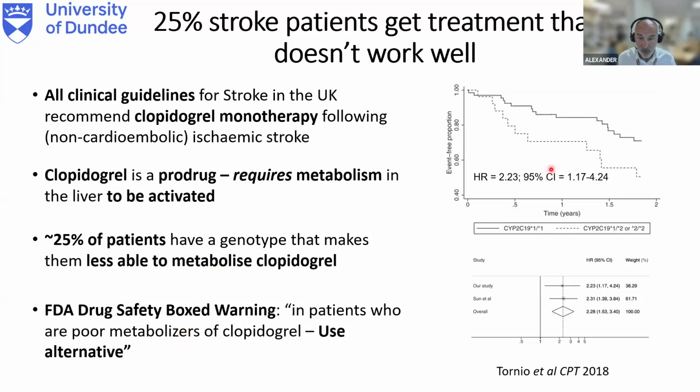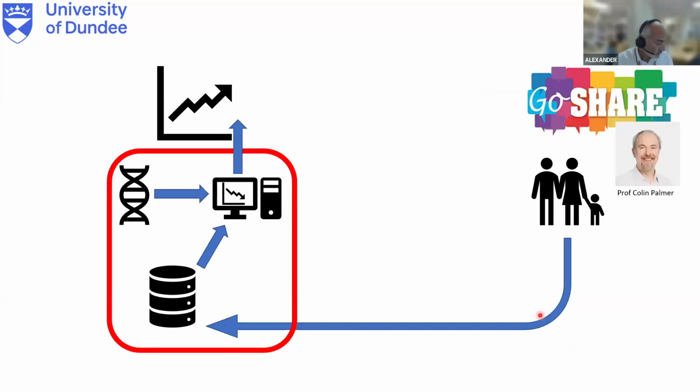And this is some research that we did at the university here, and it showed that patients with stroke have this very high hazard ratio if they are a slow metabolizer, and metabolism is based on CYP2C19 genotype. And we meta-analyzed with some other data.